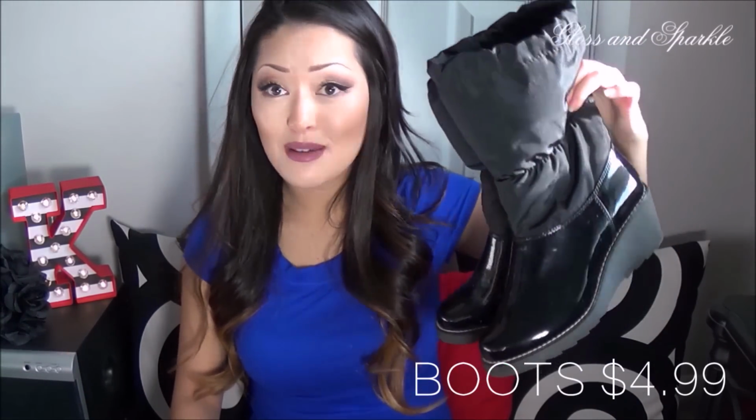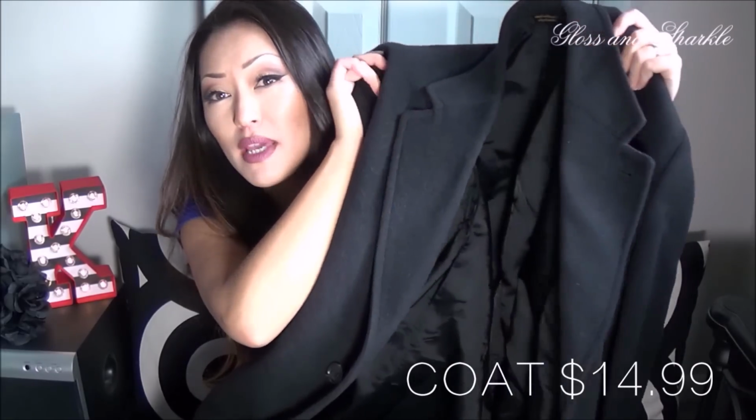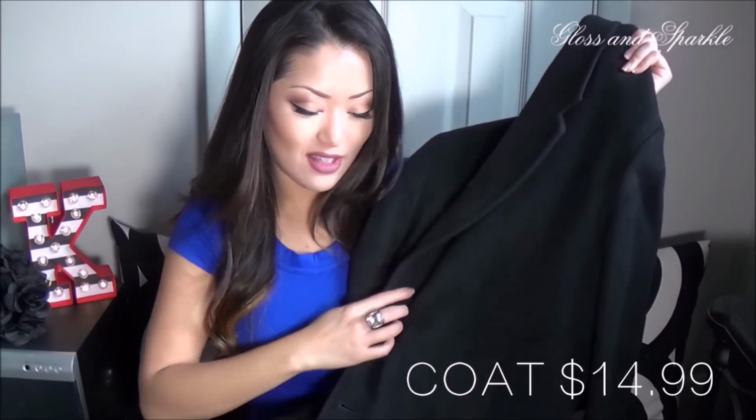Next, for winter, I got some winter boots. So hopefully these keep my feet warm in the snow. The next thing I still have in this really big bag because we haven't taken it to get dry cleaned yet, so I don't want him to wear it until we do. It's a coat for my husband, a dress coat, and it goes past the knees. It is this big, huge wool coat, and it's just beautiful. I love this, and yeah, it's really long and big.